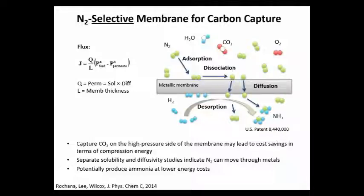Some of the benefits associated with this: capturing CO2 on the high pressure side of the membrane may lead to cost savings in terms of compression energy. So you're bringing the nitrogen through, and you leave CO2 here. If we end up having to pressurize the feed, one of the questions we asked ourselves is, is there some optimization in doing that? Because we're using some of that compression energy that you saw in that energy pie as part of our process. And so we wanted to see if that would help us. The other aspect is that separate solubility and diffusivity studies indicate that nitrogen can move through metals. So that was the motivation behind this.